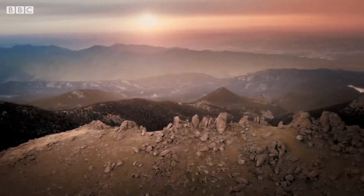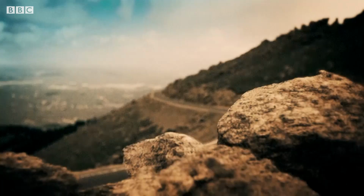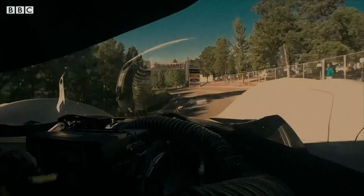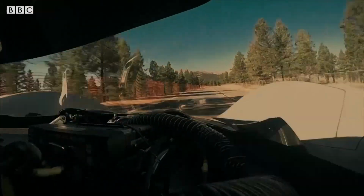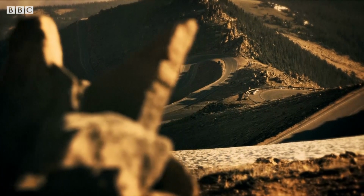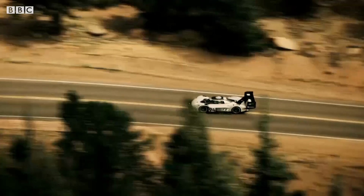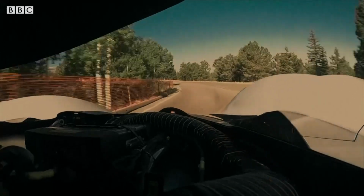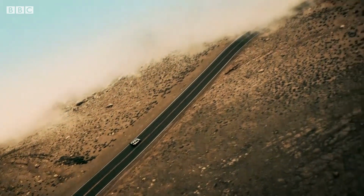Every summer, this legendary mountain in the heart of the Colorado Rockies plays host to the greatest hill climb race on the planet. The road to the summit is 12 miles long, and since the IDR was built to get up there faster than any car ever before, 12 miles of range was all it needed, and electric power would give it the edge.